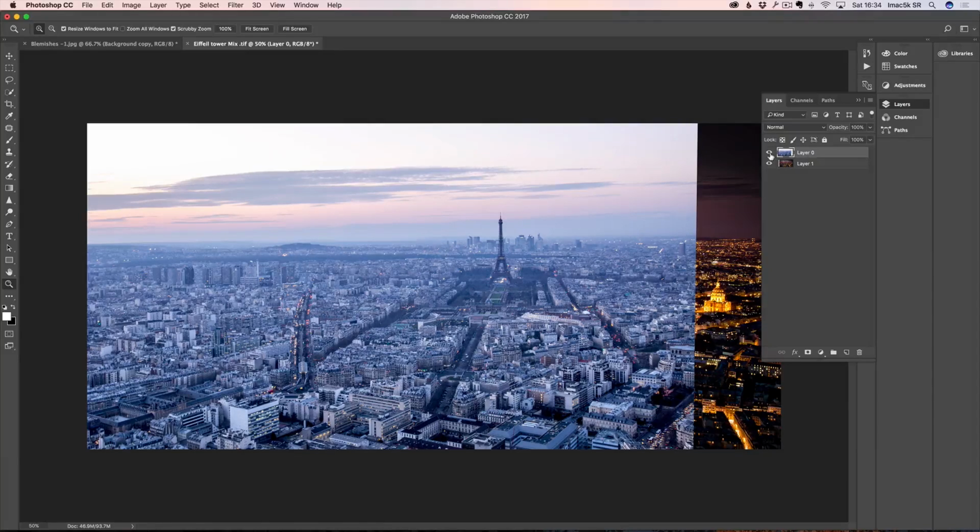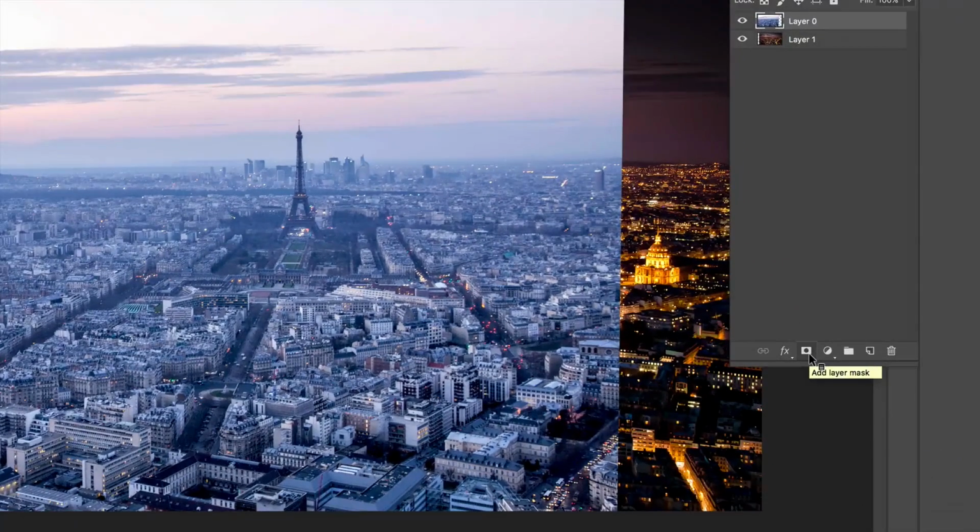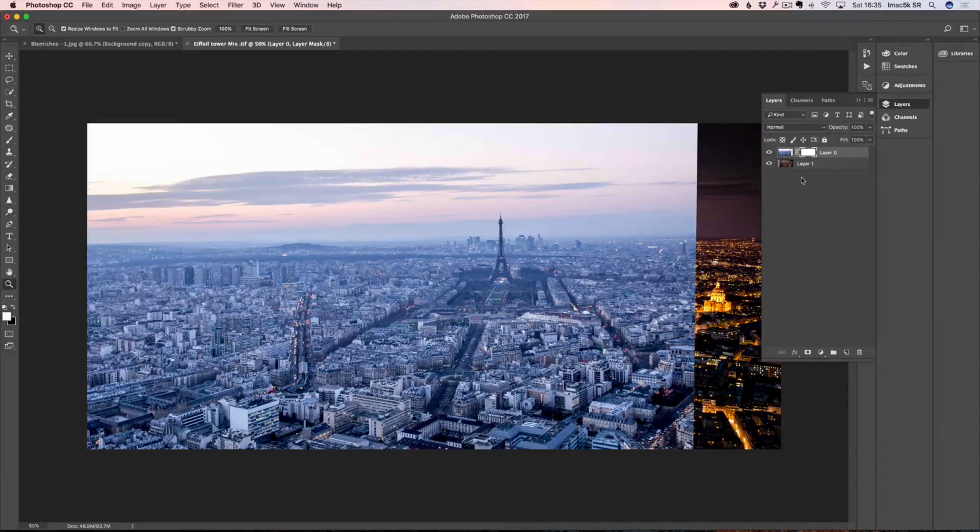And I want to do something cool where I'm going to mix up the day with the night. So this is where we come into layers and masking. So with layers, you understand, the top layer is the day photo, the bottom layer is the night photo. Okay, so what I'm going to do now is click here on this little tool called Add a Layer Mask. The way the layer mask works is that white reveals, black conceals, okay? So this is purely white, and so everything is visible.